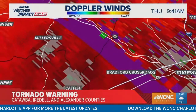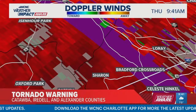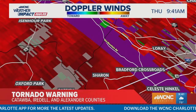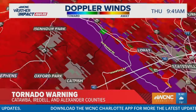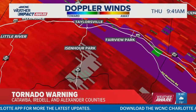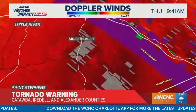I would say if you're at home right now and have travel plans in those areas, stay home, because it is a dangerous situation. Not only is there a tornado warning, but this is a severe thunderstorm. So we're going to get high winds, heavy rain, in addition to what's going on with that tornado. If you live anywhere up towards the Little River area, up towards Eisenhower Park and Taylorsville, now we get into Alexander County around the Taylorsville area up Highway 16.